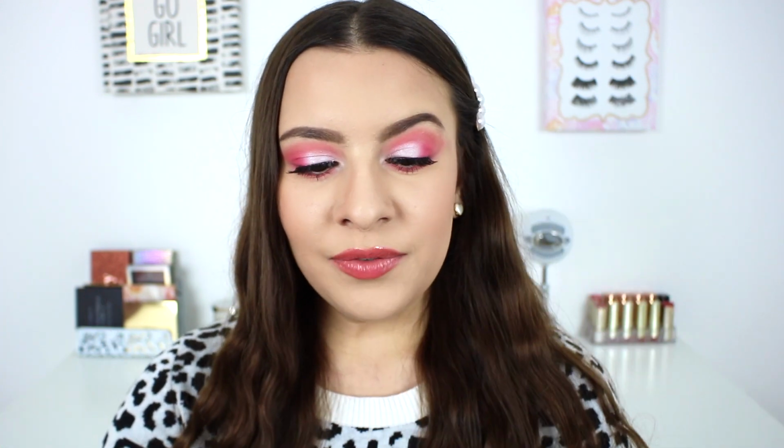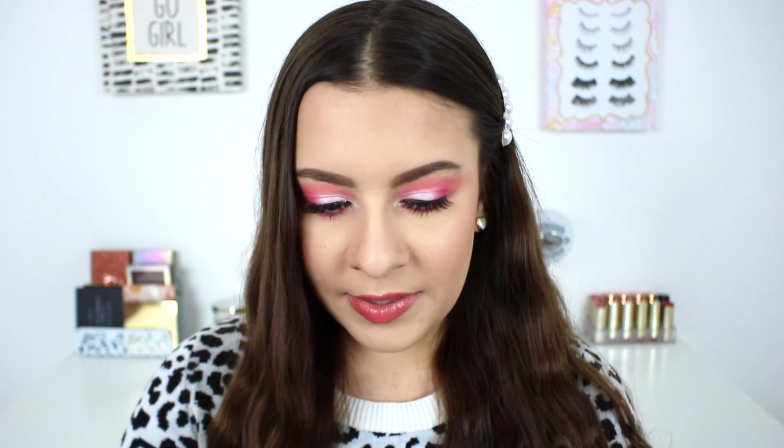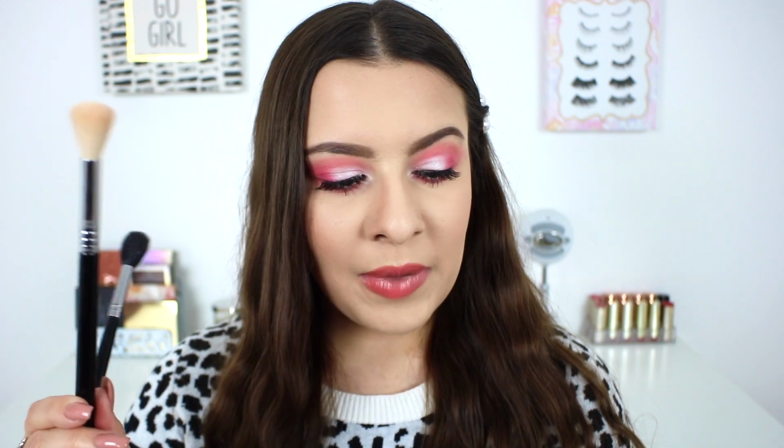So I'm going to go ahead and get into trying on these shades on my face so you guys can see what they look like on the skin. I have a couple of different highlighter brushes here I'm going to be using. I have the Morphe M501, the Sigma F06, and the Sigma F35.